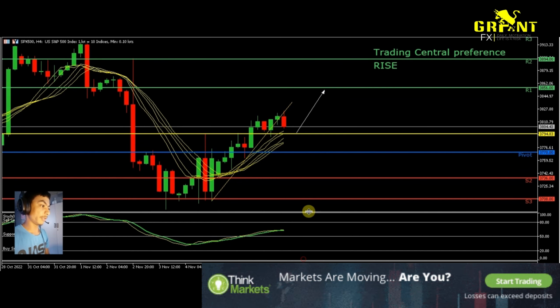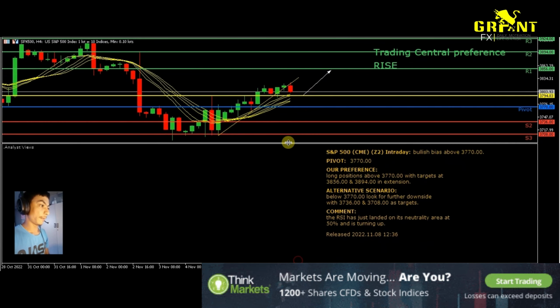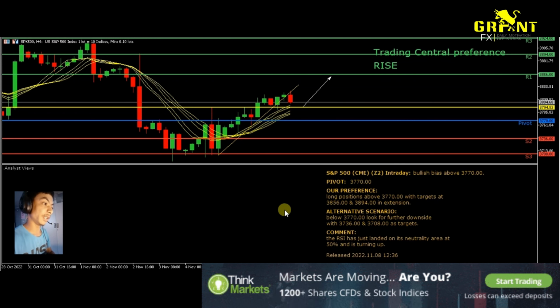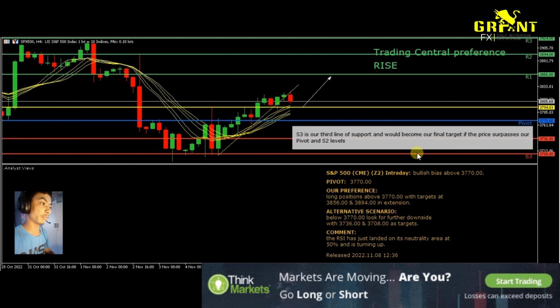So let me just give my outlook here. I'm just going to take this indicator and delete it. So yeah, the S&P is bullish above our pivot level, which is at 3,770 points. Long positions above that level. The alternative scenario is below that level of 3,770. We look for further downside with targets at our support level 2 and our support level 3.